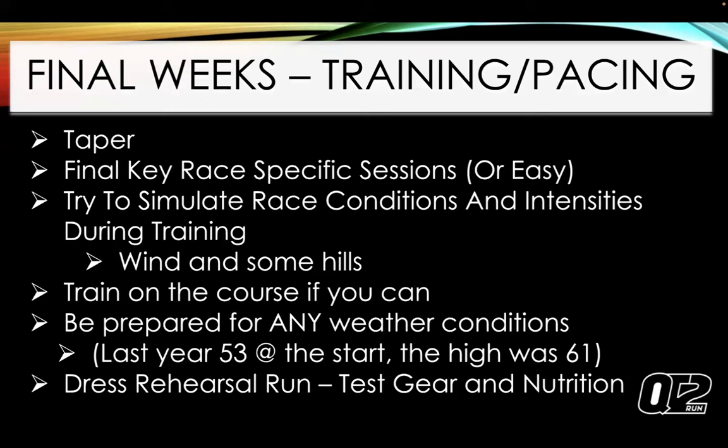Be prepared for any weather conditions. Last year, it was about 53 at the start, and the high was about 61. I am in Princeton, New Jersey right now, and we hit a high today of almost 80 degrees. So you need to mentally prepare. You don't know what you're going to be dealt in the next 2 weeks.